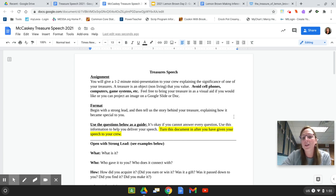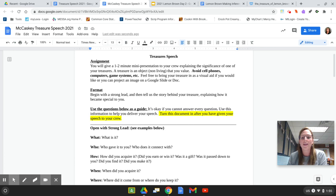Next week you're going to be giving a mini speech, 1 to 2 minutes, not very big, explaining the significance of something you treasure. A treasure is an object, it's non living, so it's not going to be your dog. And it's something that you value. Try to avoid things like your cell phones, your computers, and your game systems, and really look for a treasure, something that has a meaning to you.